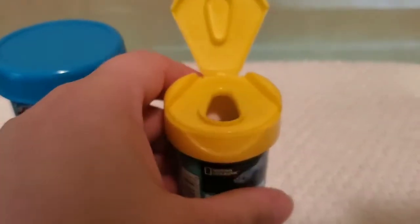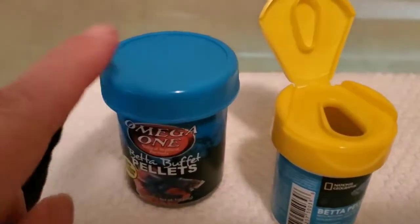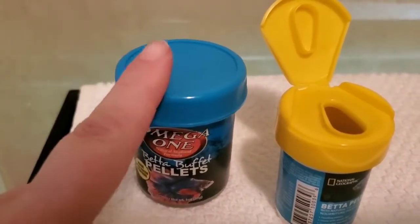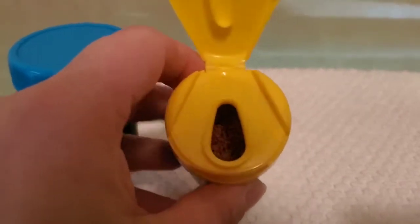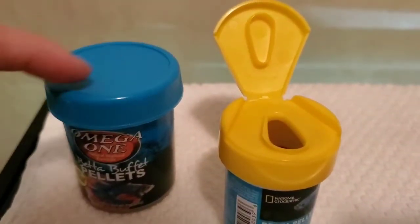So if you accidentally tip them over, a lot of them don't come out like they would in this one. I actually tipped this one over, my very first one, and completely tipped them out on the floor, the whole container. So if I would have tipped this one over, I don't think a lot of them would have come out like this one because this one has a bigger hole in it.